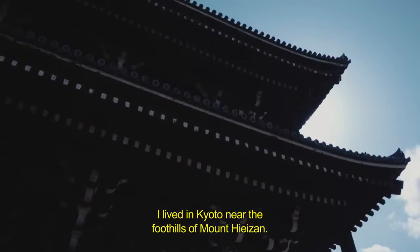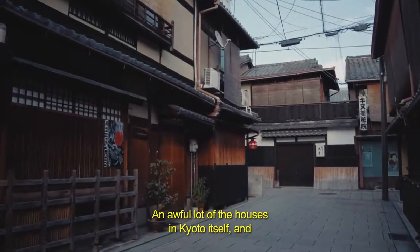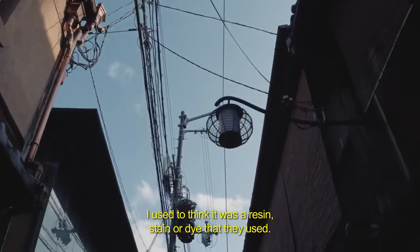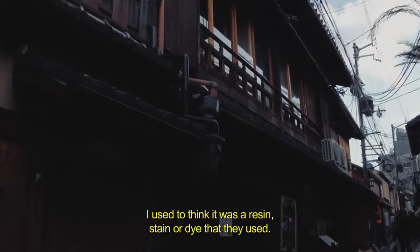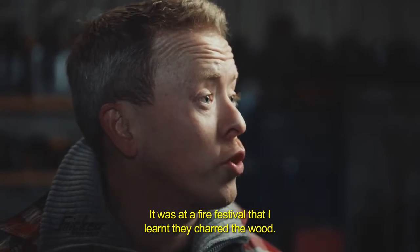I lived in Kyoto near the foothills of Mount Hiezan, and an awful lot of the houses in Kyoto itself, and especially in the more traditional villages, are black. And I used to think it was a resin, or maybe a dye or a stain that they used, and it was only at a fire festival that I found out they actually char the wood. It makes the wood essentially fireproof.